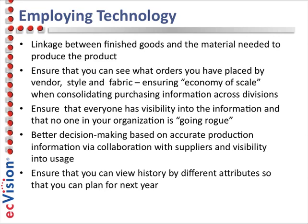So let's say you want to see all of your cardigans from 2009. You need to be able to pull up a report or pull up some kind of a view that pulls that information in together, that you can see with an image what those cardigans were, how many purchase orders were issued against them, what that total quantity was, what yarns that they were used. And so this will let you plan better for next year.